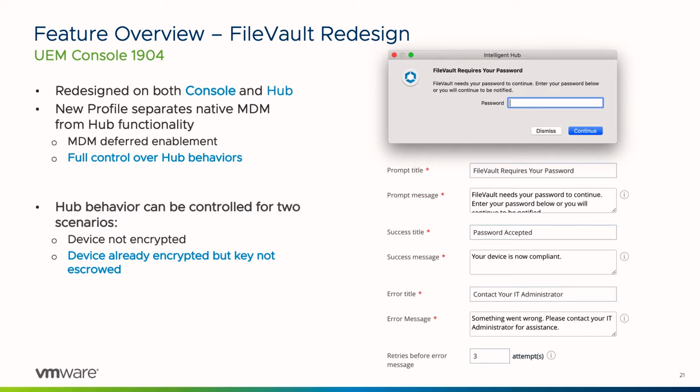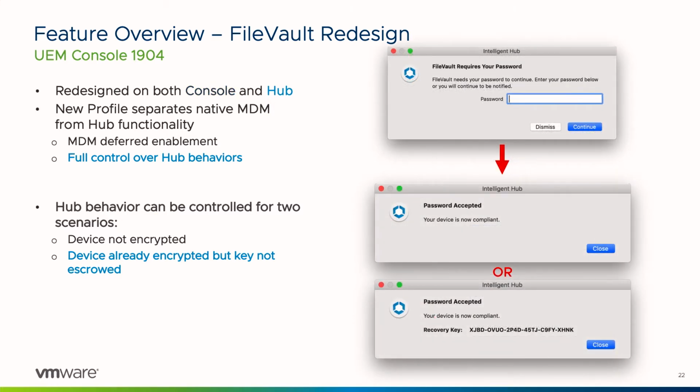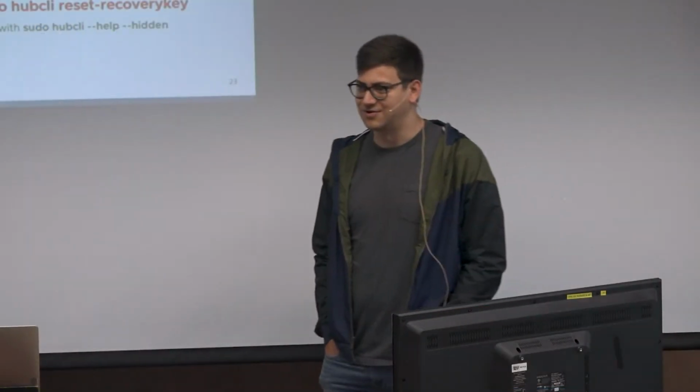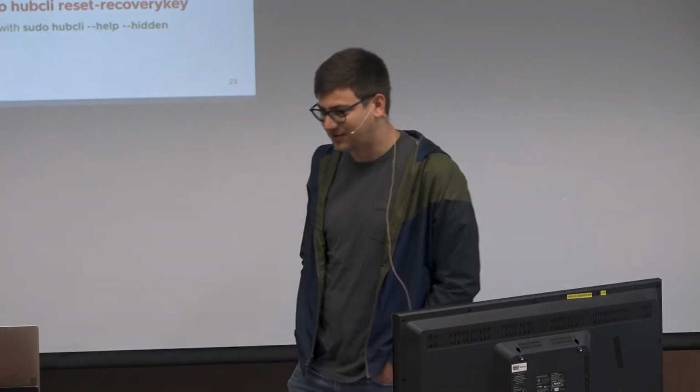And also, those prompts can be customized. Even the success prompts can be customized. And lastly, the error prompts can be customized. Because we found that sometimes there are situations with encryption. For example, we had a customer that encrypted all their devices with diskutil. And then they tried to push down the FileVault profile, rotate the key, and obviously that caused all kinds of weird errors and stack trace overflows and things like that.